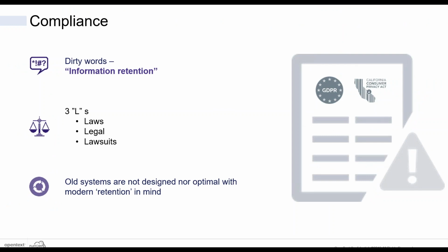Maintaining compliance, the landscape is always changing here. We're always getting new legislation, new privacy requirements. GDPR and CCPA are probably the most familiar to everybody right now, because we're all looking at how we comply with those regulations. So the ability to comply with changing regulations and be prepared for litigation is always top of mind for compliance and legal folks. Old systems are just not optimized to do that sort of thing.